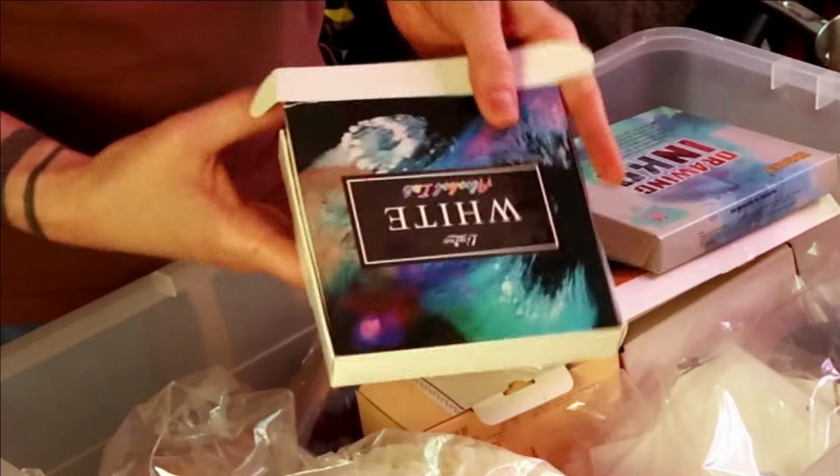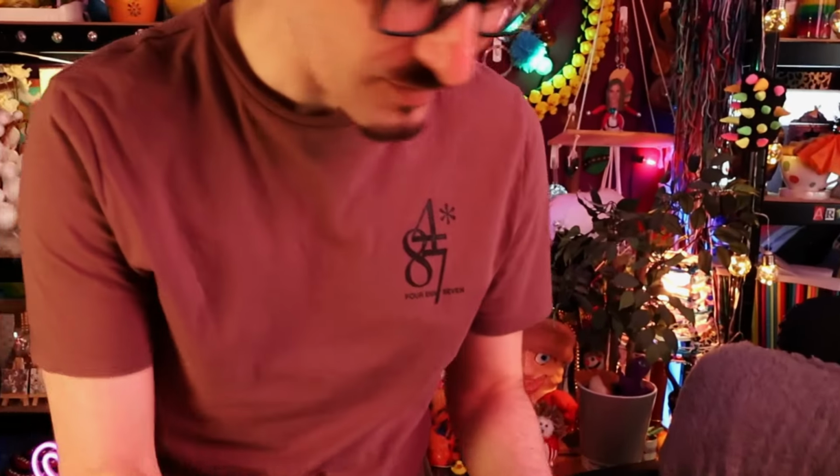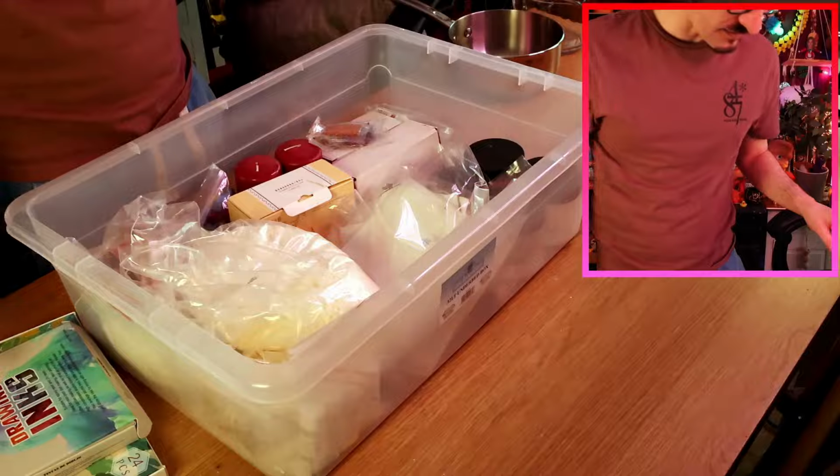Is that empty? Oh, for fuck's sake. It's literally empty. I've got an empty box. I'm getting rid of it. Oh, what's wrong with this? There's so much wrong with this. Oh, if you could smell this though, it smells delicious.